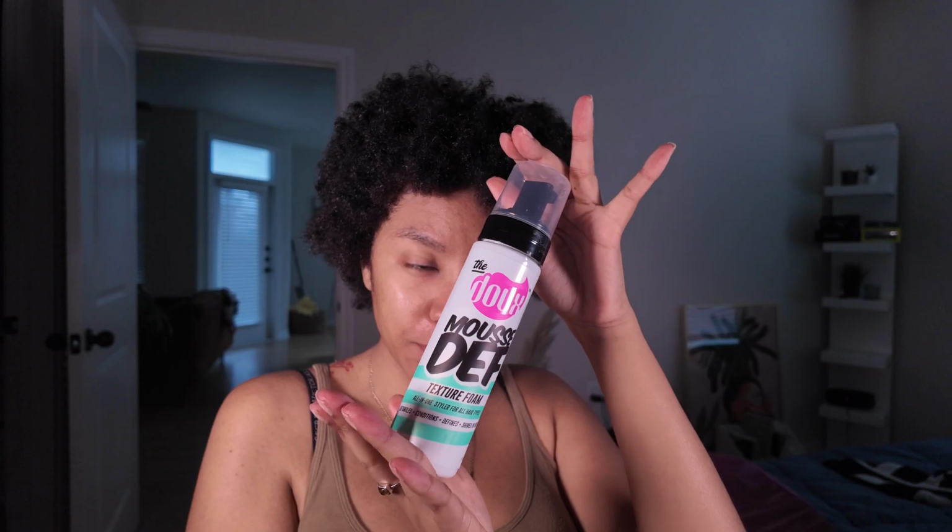So I just washed my hair, and usually when I put product on my hair, it looks dry just like this. But ever since I started using this right here, yeah, it defines the curls. Like, I have not been able to find a product to define my curls.